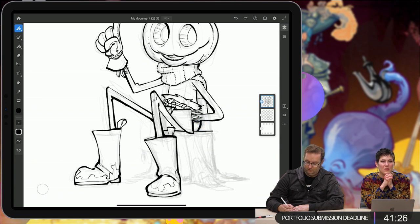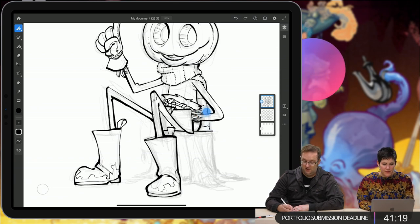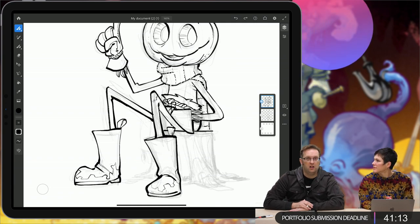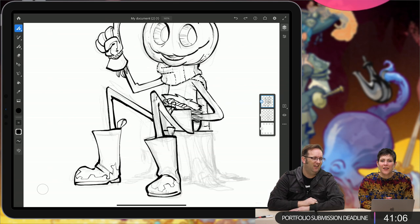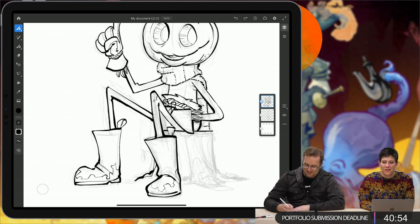We know some people that know the Gaudi style of architecture. I'm not super familiar with it. You should look it up. It's very surreal. Super cool. If I remember right, it's also where the term gaudy comes from. People say, oh, that's so gaudy. It's a mispronunciation of Gaudi, that kind of flamboyant architecture style. That's super cool. The stuff you learn when working in an animation studio.